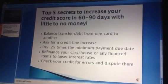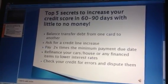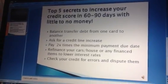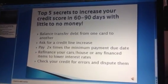Next, refinance your cars and house to lower interest rates. You can do the same thing as a balance transfer. It's the same thing, whether Bank of America pays off a Chase debt and so forth. Continue to do these things. These are easy, quick, and cheap ways to increase your credit score.